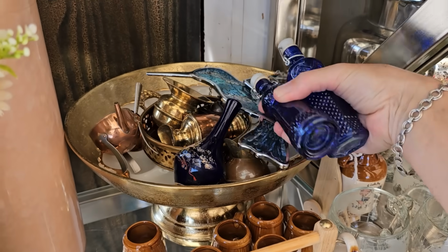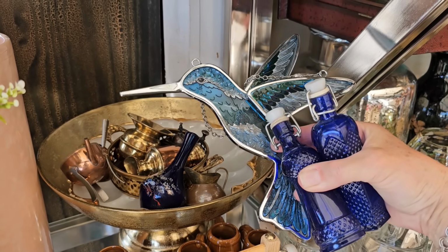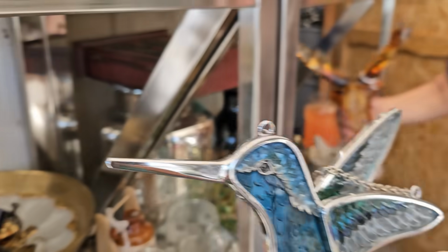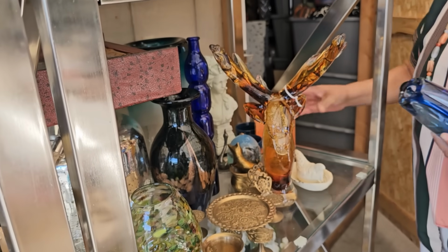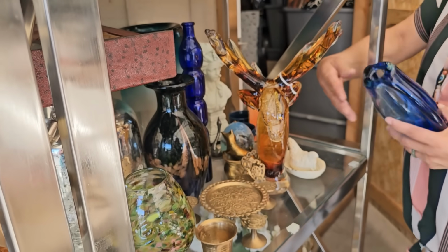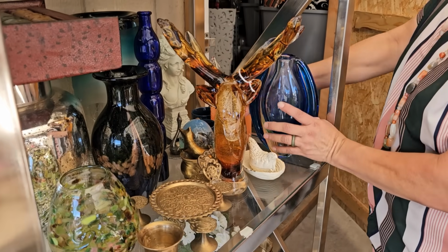Got the hummingbird, little dream catcher. I'm gonna have to make a pile more. Oh my goodness, look at that fellow. Lots and lots of glass. Is that Murano?